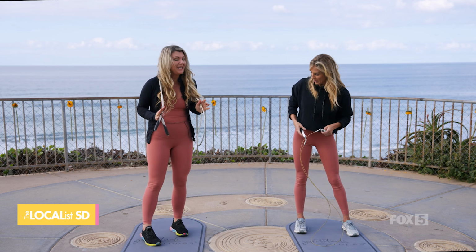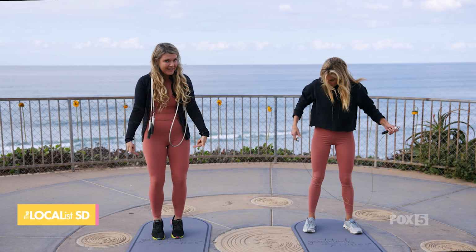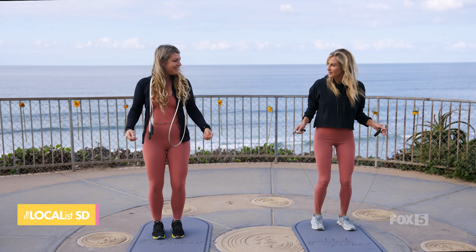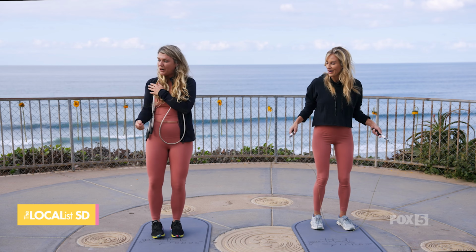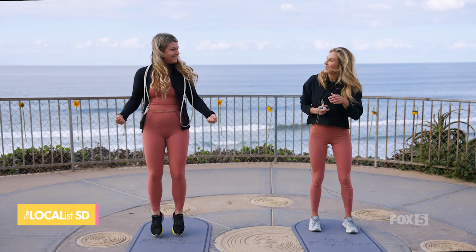All right, so to keep it low impact, which it is a low impact activity, you want to make sure that you're on the balls of your feet, always jumping on the balls of your feet. Your knees are going to be slightly bent, and then you're gonna have your chest back, and then it's just a spin in your wrist. So we do not want to be spinning with our arms. We don't want to be spinning with our elbows. It is a spin with our wrist, and it's just nice, soft little jumps.